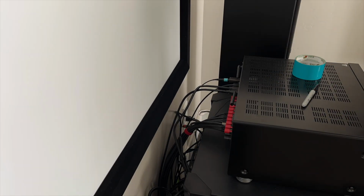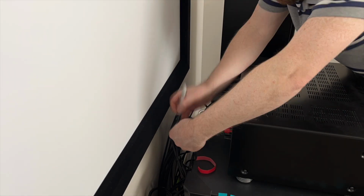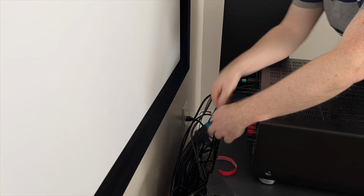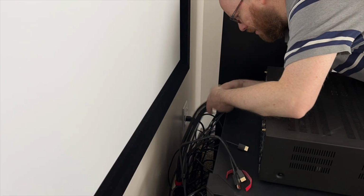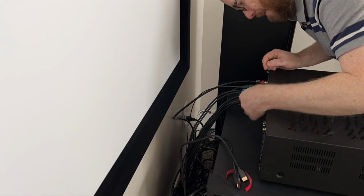So the first step is I have to remove my Onkyo TX-RZ50, which is all connected up here, but thankfully, it's actually not going to be that difficult to disconnect it all, because I just have a few HDMI cables and then a whole bunch of RCA cables plugged into the pre-outs. And all I have to do is pull those out, swap those over to the Anthem AVM70. Okay, I've got my Anthem AVM70 all plugged in and all connected up.